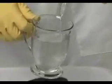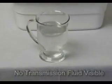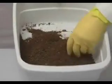As you can see, the water in the glass is crystal clear, and there are no visible traces of transmission fluid left in the glass. When the HTP is released from the sifter, it still remains dry, but the transmission fluid is 100% encapsulated.